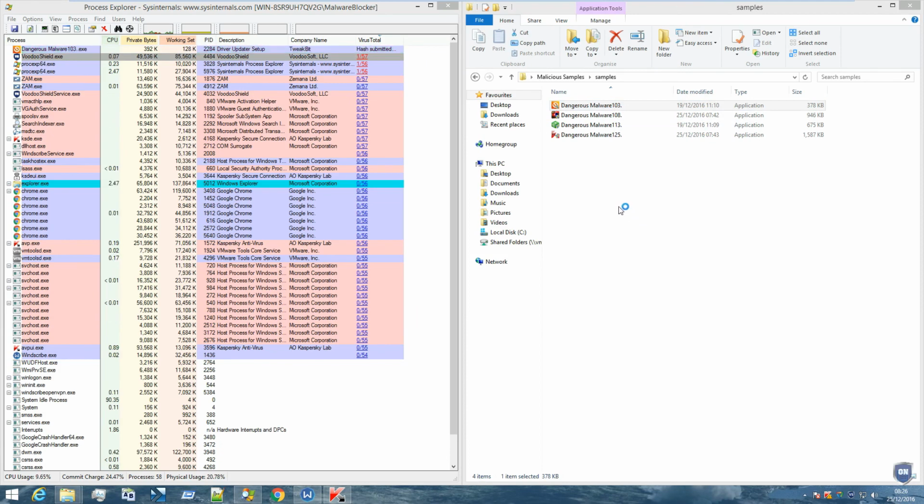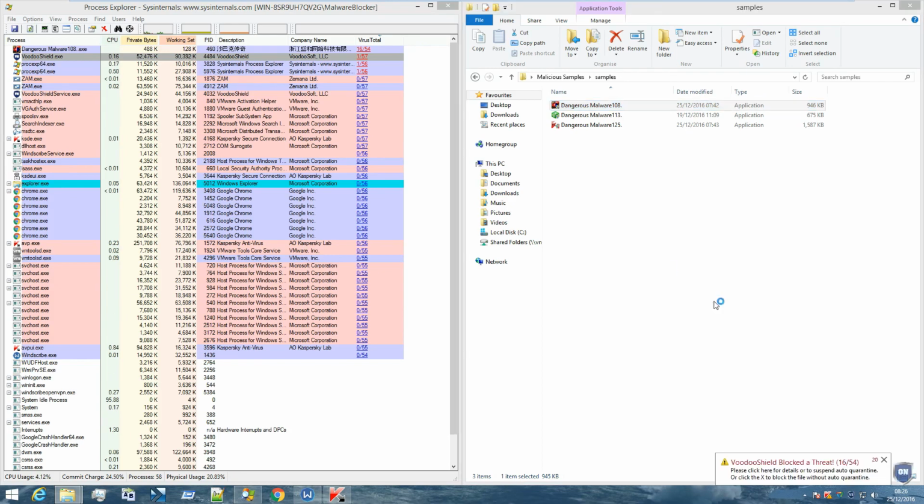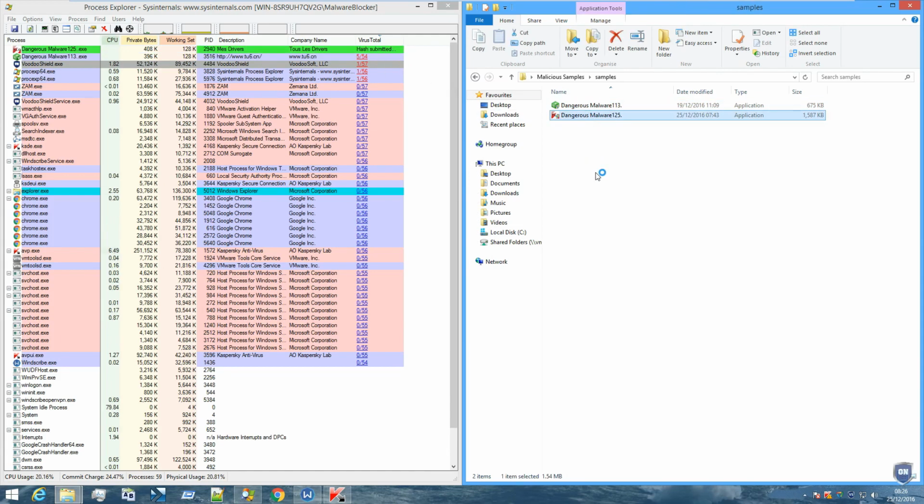So quarantine is the recommended option. There you go, slowly wiping out the folder. As you can see, only 4 items left, so half of it's already gone, and it will detect this one as well. Here we go, 17 out of 54. Some of these have quite high detection ratios, like that one. So I mean, wow, I'm surprised Kaspersky didn't pick up some of these, but there you go anyway. So VoodooShield, pretty good job so far. I feel like it's going to detect all of these. It should do anyway. We've only got 2 left. It basically will detect all of these, and yeah, pretty impressive stuff.